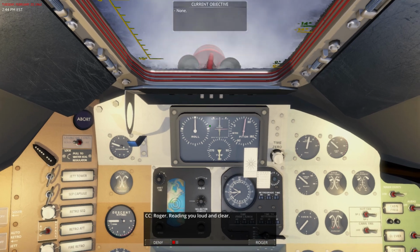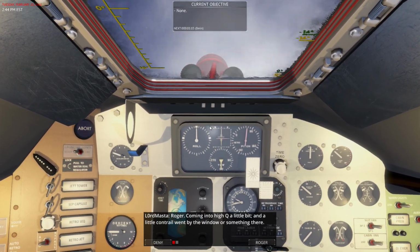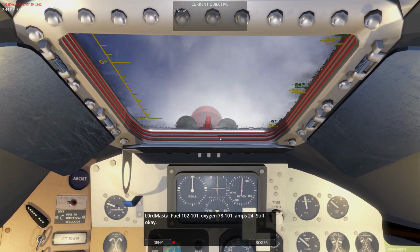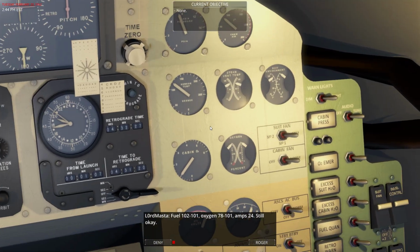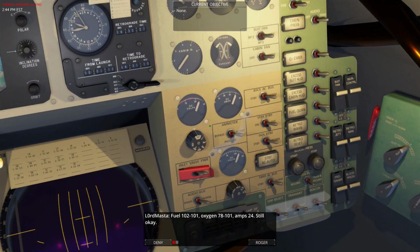Roger, coming into IQ a little bit, and a little contrail went by the window or something there. Roger. Fuel 102, 101, oxygen 78 to 101, amps 24, still okay. We're smoothing out some now, getting out of the vibration area.